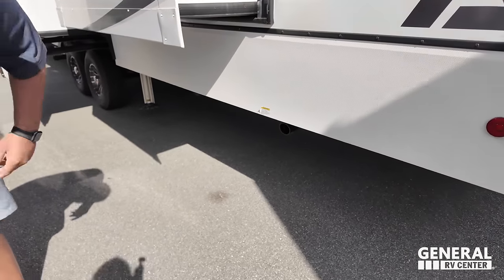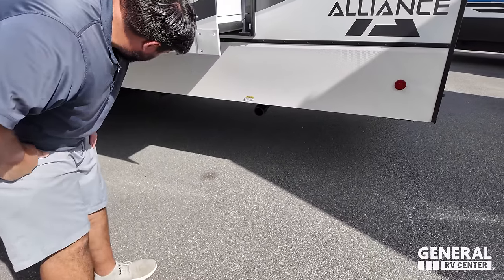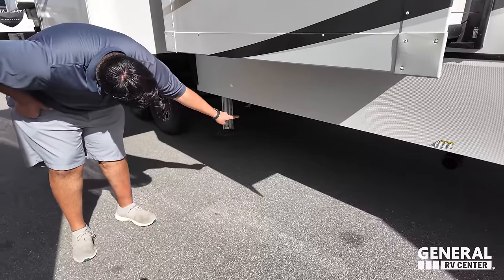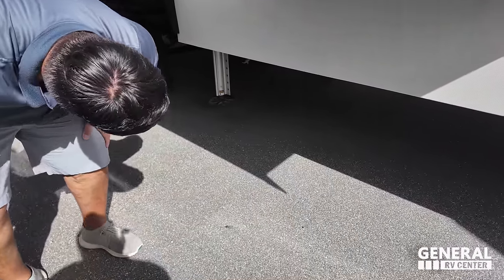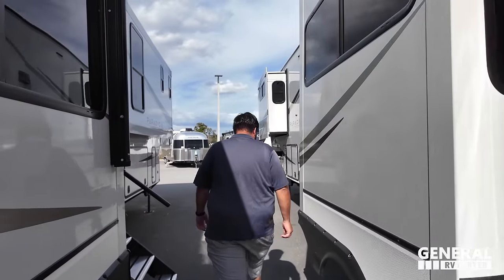All right. Back here, you have one of your black and gray tank dumps. Right here is storage for your stinky slinky, low point drains. And then coming around up front.